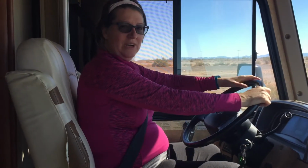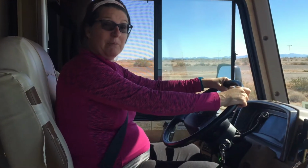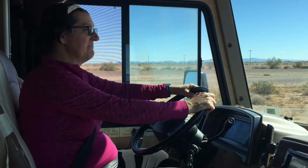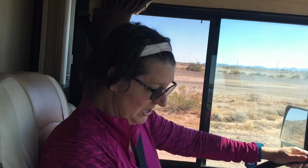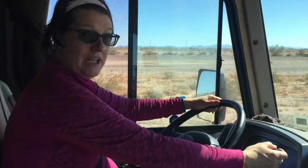Okay, so, hello. We've owned Dusty almost 4 years. This will be my very first time driving it, okay? Because I've decided I should learn. I'm only driving a few meters, a few feet. We'll see what I do. Okay, so I have my foot on the brake.